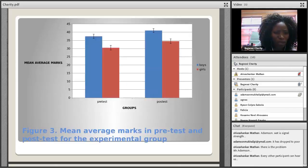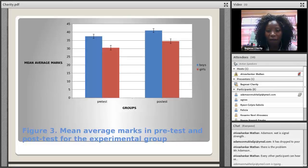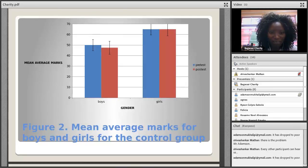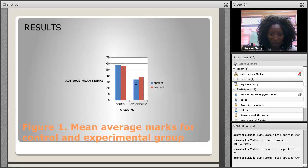Now, when you go back to the previous slide, that is figure 3, it shows that for the boys, the mean average marks for the pre-test, boys outperformed girls. Then in the post-test, the boys also outperformed girls. Figure 1, experimental group: the post-test mean average marks are higher than the pre-test average marks. This shows that cooperative learning was effective.